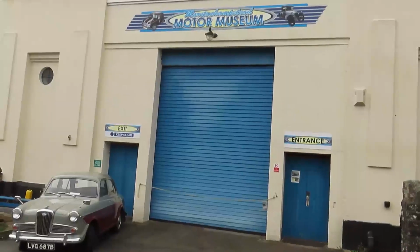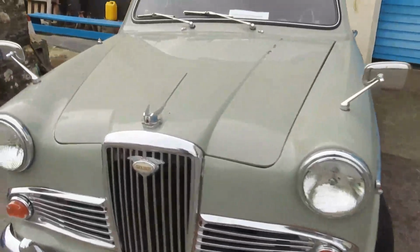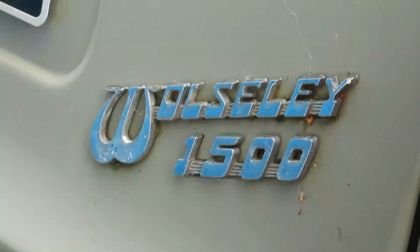Hopefully we'll be seeing many more British classics at the Moreton Hampstead Motor Museum. Not quite open yet, but we will definitely have a look, try and hunt out a few of my favourite classic cars such as the Wolseley 1500 and a few more inside this lovely motor museum.